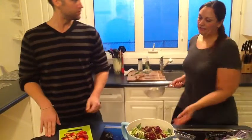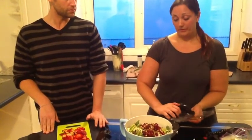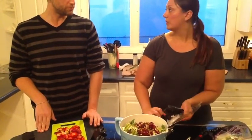So you can add pretty much any fruit that you want. This particular salad blend goes really, really well with all types of fruit. So I've put apples, grapes, strawberries, even put cut nectarine, whatever you want.